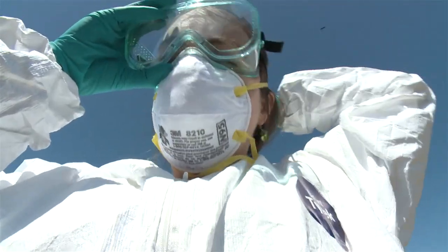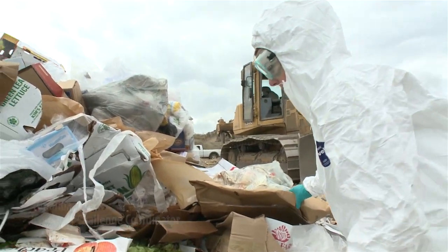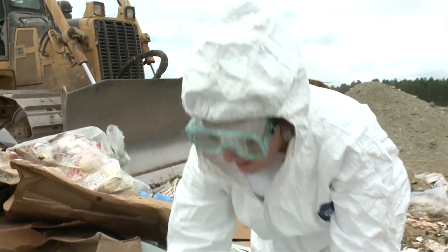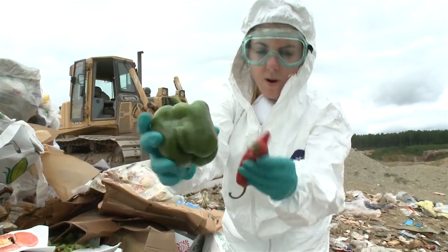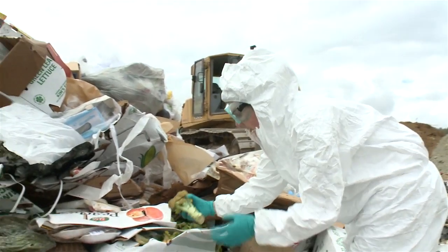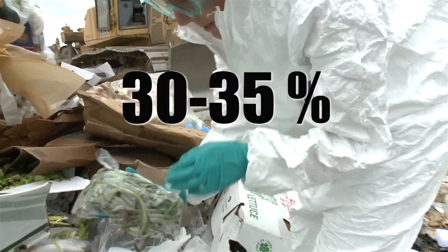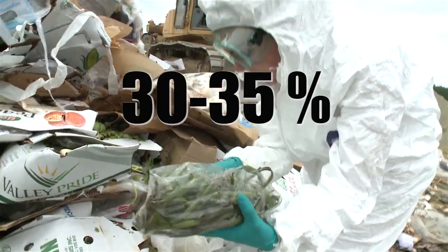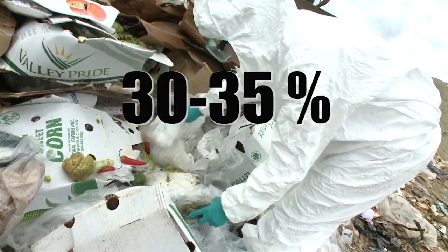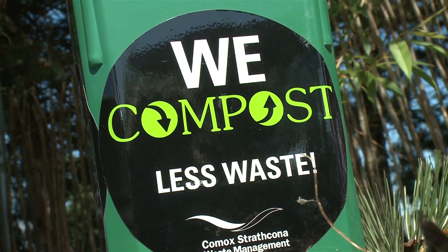We made the check. Yeah, here we go. We can see that there's a lot of organic compostable material that will just... So here we have a pepper and some other hot peppers, and we've got broccoli, we've got celery. About 1/3 of the household garbage is organic material that does not need to go to the landfill. It can be composted instead and even turned into productive garden soil.